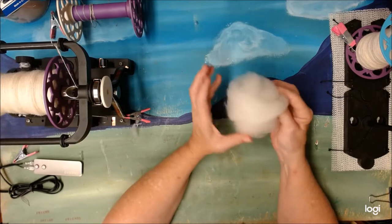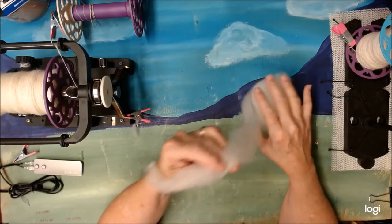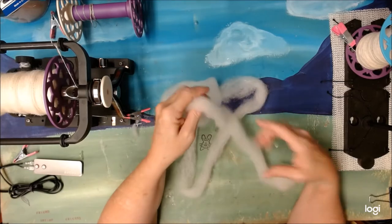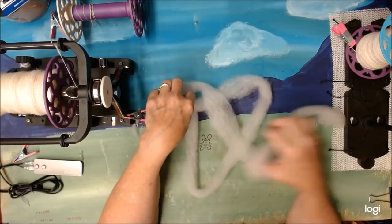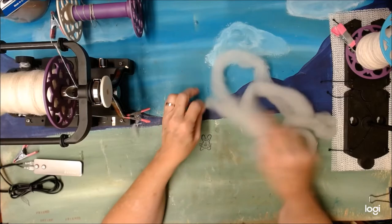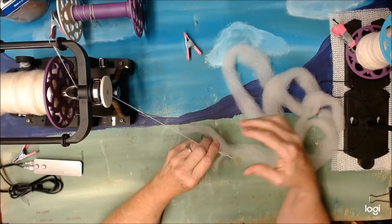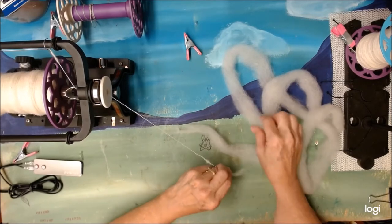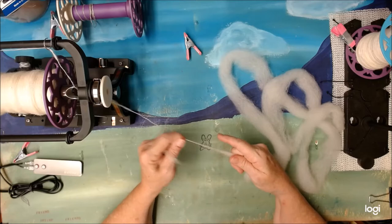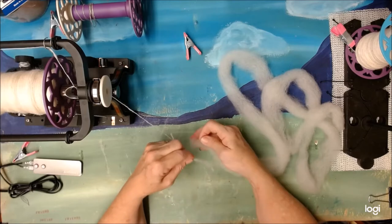Okay, this is all I have left to spin. Trying to find where the end is, there it is. I did go ahead and pull it through a diz, and I used that small button that I showed y'all earlier. And this is what's left to spin. I have one bobbin here, and then this bobbin that's almost full. I'm going to spin this last little bit, and then let's take that little bit off. It got compressed somehow. Looked like it wanted to make a neb right off the bat. We don't want to do that.